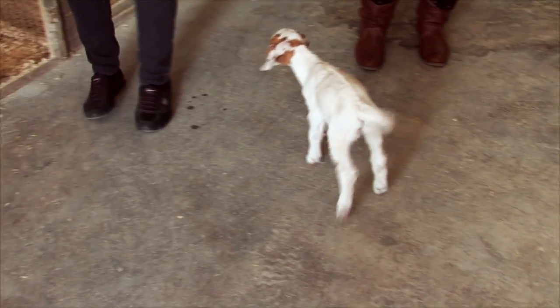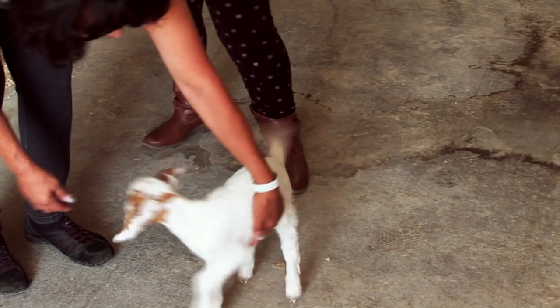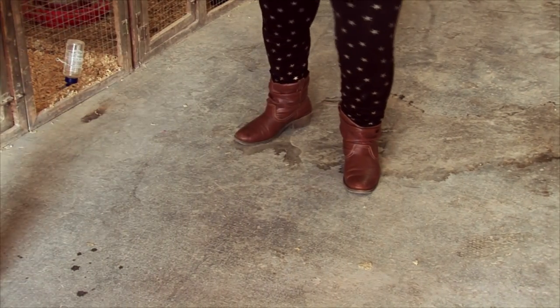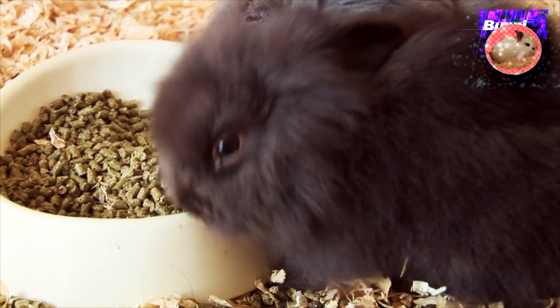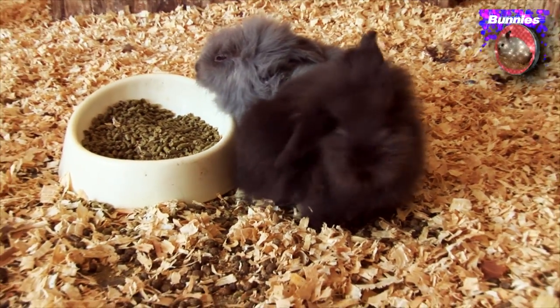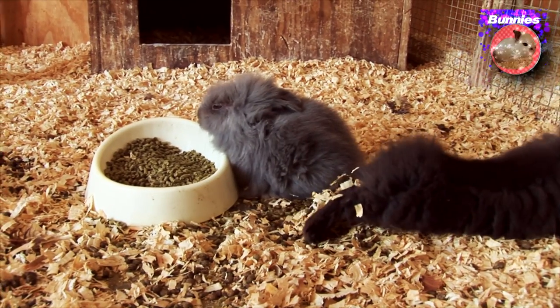Come on back over here. Those are baby rabbits. Can we see the baby rabbit? These were born probably about 2 weeks ago. Wow, that's young. They were born over there on the other side. And who's their mommy and daddy? Over there. Oh, can we see them? Yes, we can.